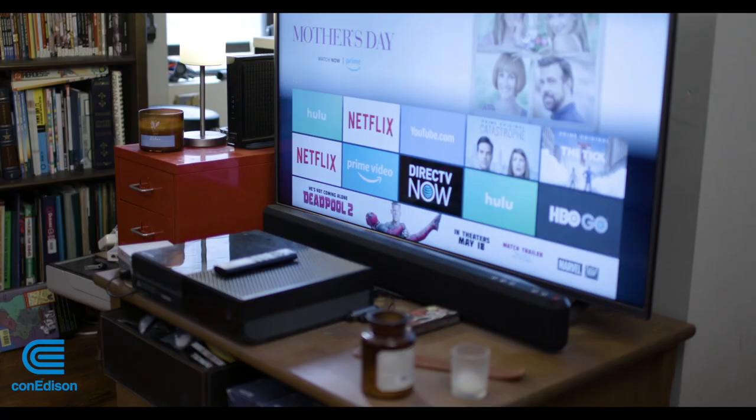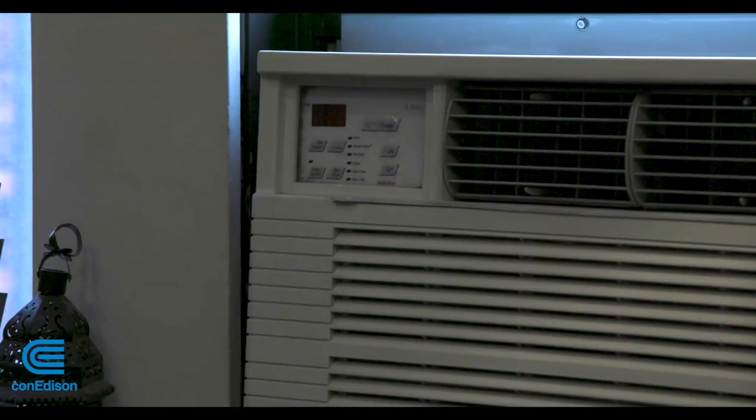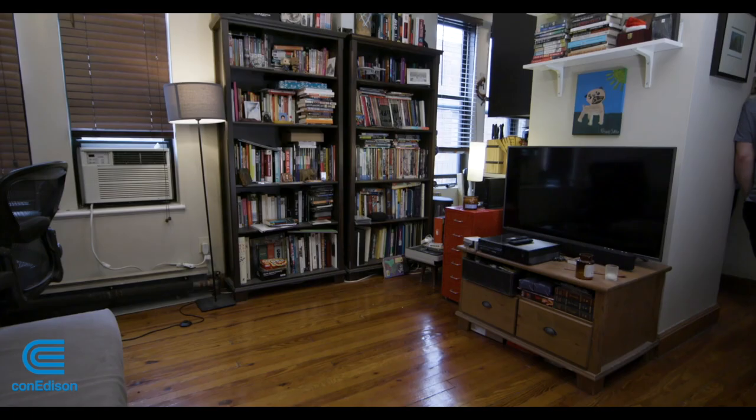And as for Eric, smart meters mean smart energy use. I mean, in the summer I probably spend around $180 on the air conditioning. And so that sounds like a really cool thing that I could use to maybe just make better decisions about how I'm using my AC in the summer.